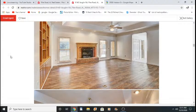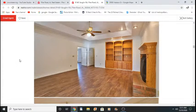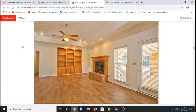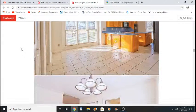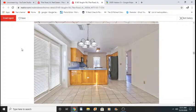This style of house is really common in Montgomery. I'm not sure why, but this is the style that they build, and they're still building houses in this style in Montgomery for some reason. The kitchen's pretty much outdated, but some people don't care about that.